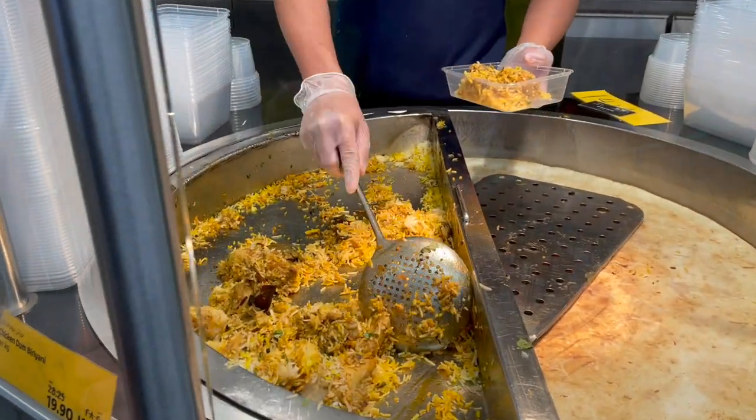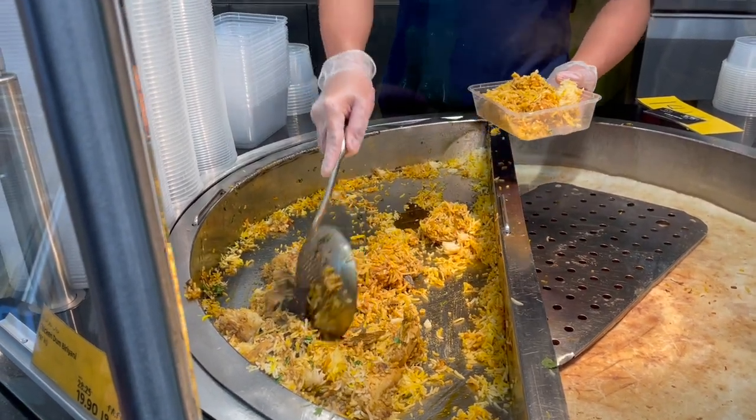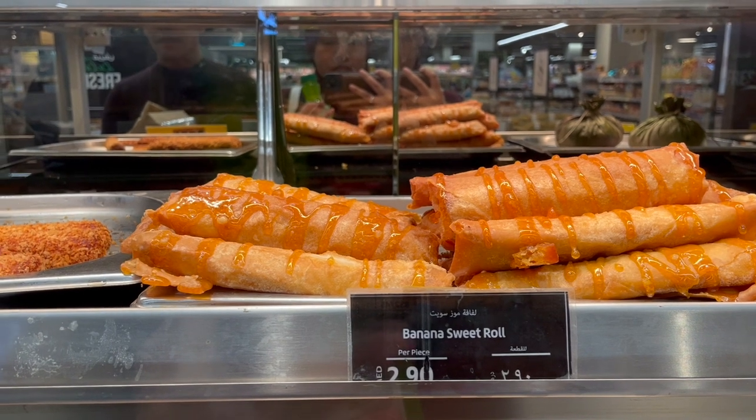We got a box of chicken biryani. I got one piece of this banana sweet roll.